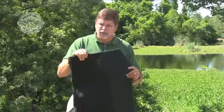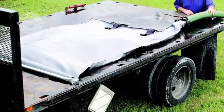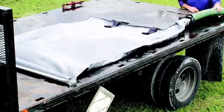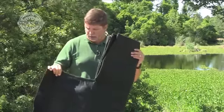This is a single-use bag. Once you're done, you typically drag it to a part of the site that is out of the way, slit it open, empty the contents, and throw the bag away. We also have a reusable model if the construction site is interested in that, but this tends to be the preferred model as far as volume out in the marketplace.